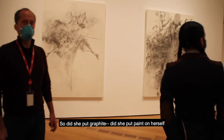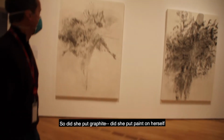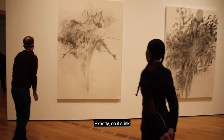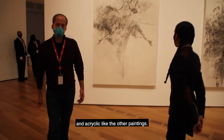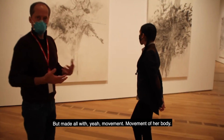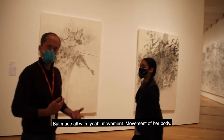So did she put paint on herself and just lay down and kind of move around? Exactly. So it's ink and acrylic like the other earlier paintings, but made all with movement of her body.